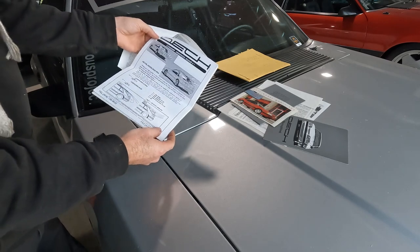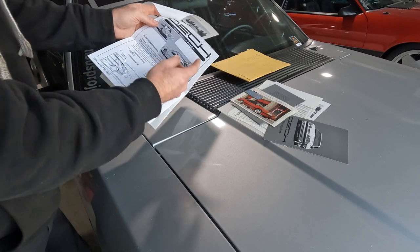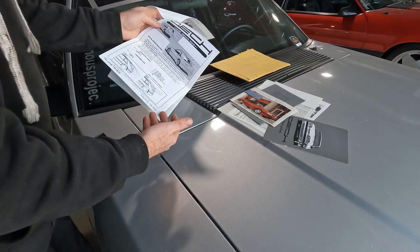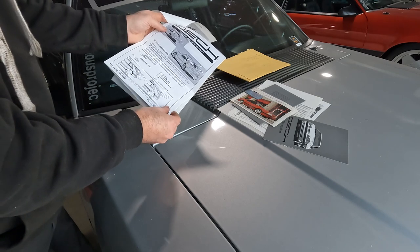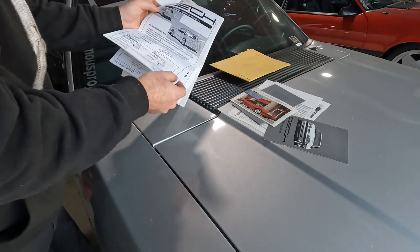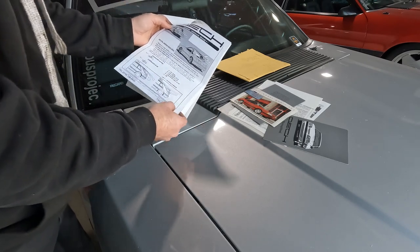So DECH actually went through and they would release what are called consumer orientation releases, where they would talk about all of their different products that they were releasing and what would be available in the market. And I've never had these in a hard copy. I've only found the scans online.